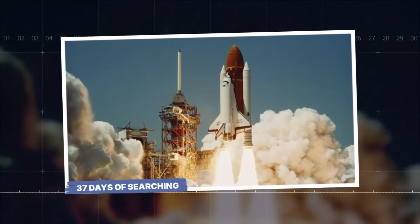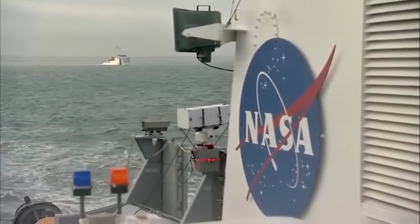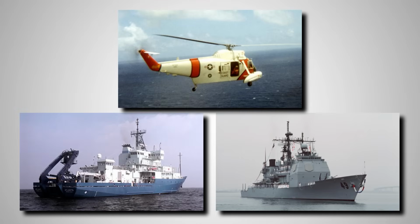37 days of searching. The search operation was the largest in NASA history. Coast Guard helicopters crisscrossed the Atlantic. Navy vessels formed grid patterns across hundreds of square miles. Specialized diving ships deployed sonar equipment that could detect objects buried in the seafloor. Recovery teams worked around the clock in shifts. Every day for 5 weeks, teams searched for the crew cabin.